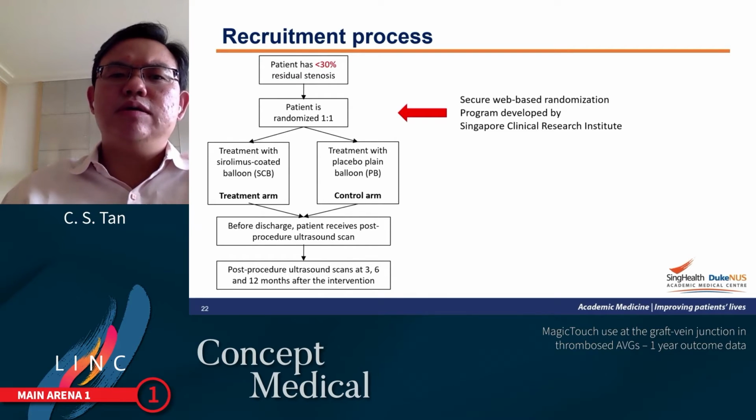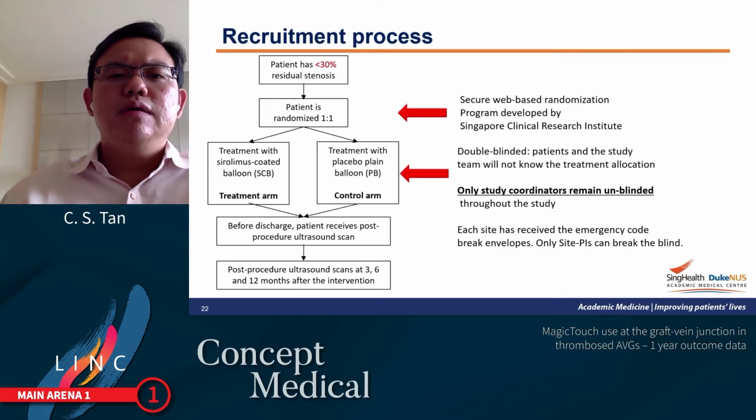Randomization is via a secure web-based randomization program developed by the Singapore Clinical Research Institute. The study is double-blinded. The patient and the study team will not know the treatment allocation. Only the study coordinator remains unblinded throughout the entire study. Each site has an emergency code break envelope where only the site PI can break the blind in case of emergency.